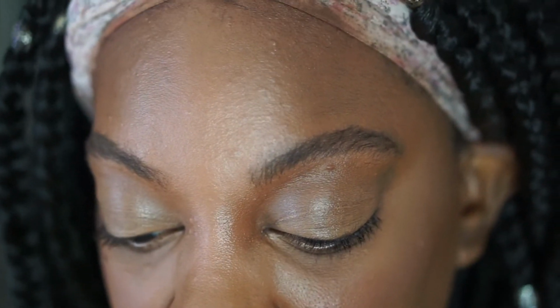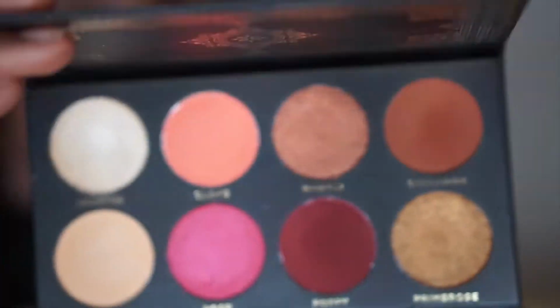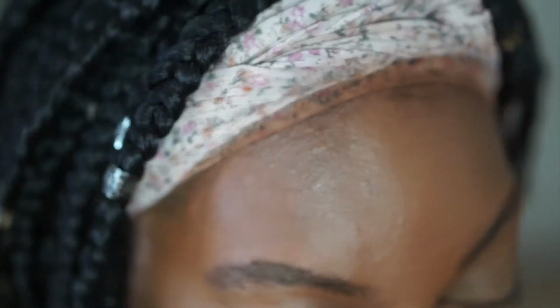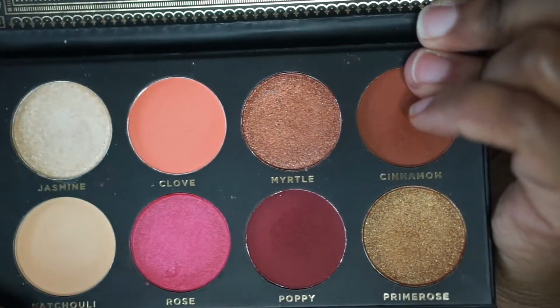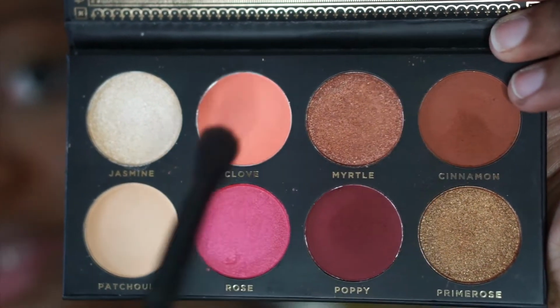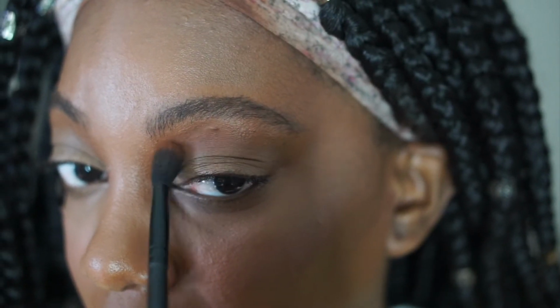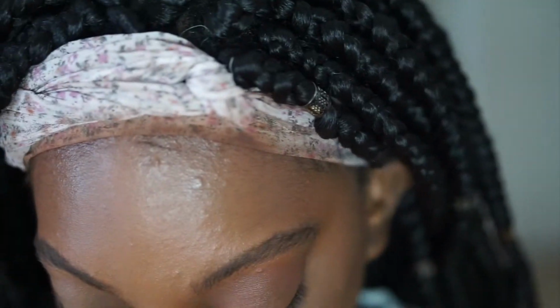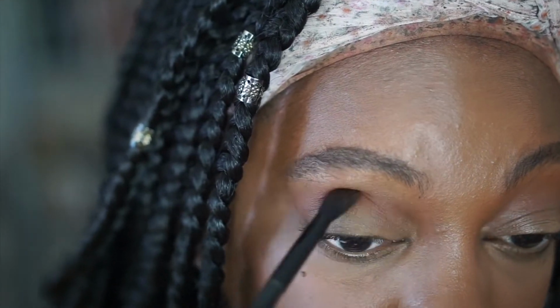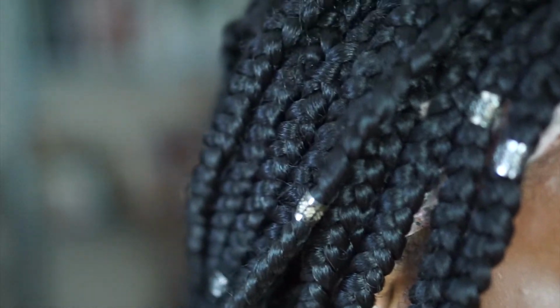Bringing y'all closer so y'all can see what I'm doing with my eyes. The ILUVSARAHII Dose of Colors palette, and this Ace Beaute palette, the Grandiose palette, which, look at these colors. I'm going to take the Ace Beaute palette, and I think I'm going to take this color right here, you know what? No, I'm going to take this color right here. That is way too light. This color is going to be my transition color. Kind of taking that a little more in this area. That shade is pretty close to my skin shade, but that's what I wanted.